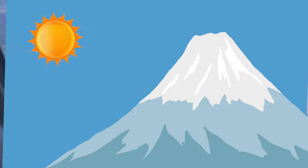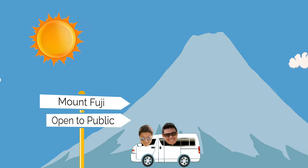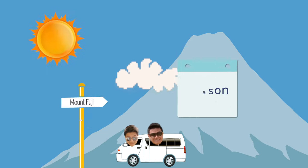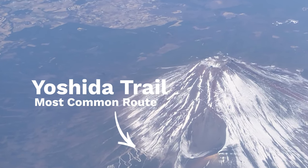Now, during summer, when some of that snow has melted away, it allows for a short window where the public is allowed to climb Mount Fuji. It is typically between the month of July and September. Now, this zigzaggy line right here, this is the Yoshida Trail. It is the most common route that everyone takes to the peak.